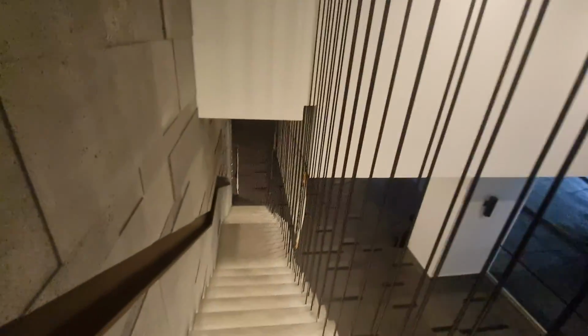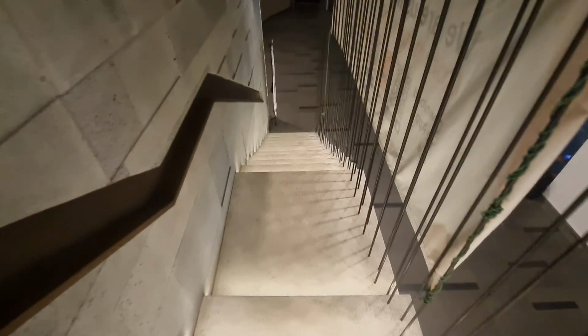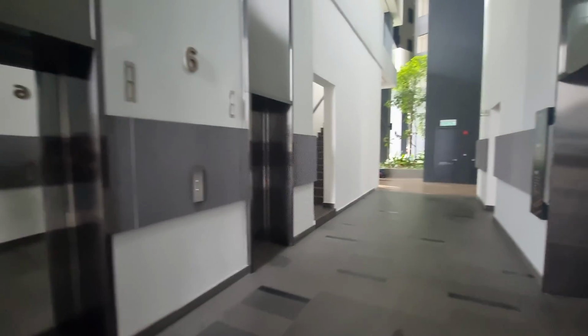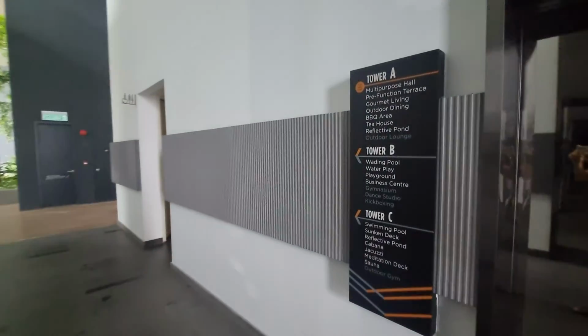Now let's head to the main facilities floor on level 6. That's the main bomb. Let's go. Stepping out of the lift, we are on the 6th floor, which is the main facilities floor. So quite a number of facilities.